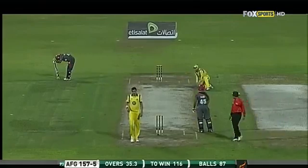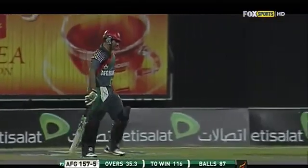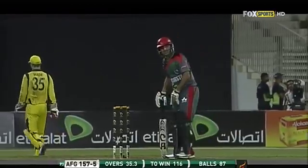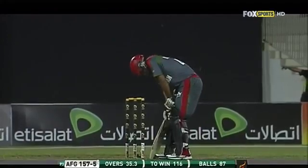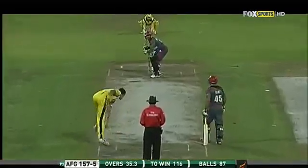Jack, I've got to ask you here, 116 to win. How do Afghanistan go about it from here? Well, they need 8 and over, so they've got to hit a boundary and over. That's a prerequisite. They're not going to get 8 and over by not doing that. So they've got to target the over early on. They've got their first boundary now. Now they must make sure that they add 3 more singles on these last 3 balls. That will give them the 8 they need.